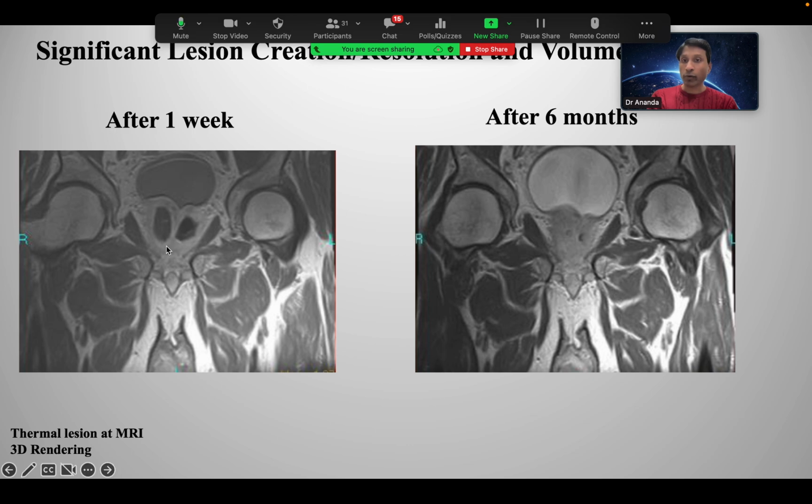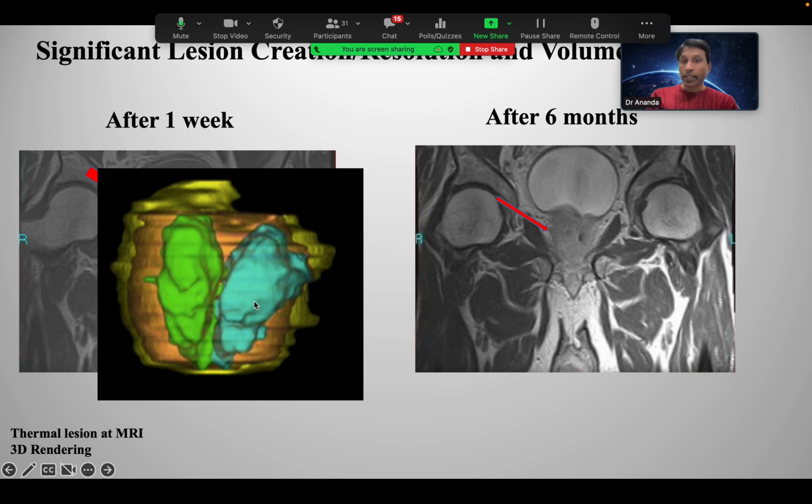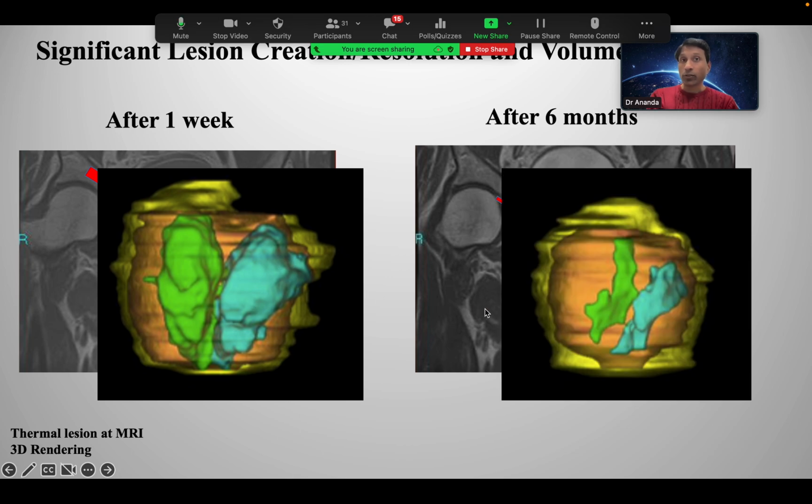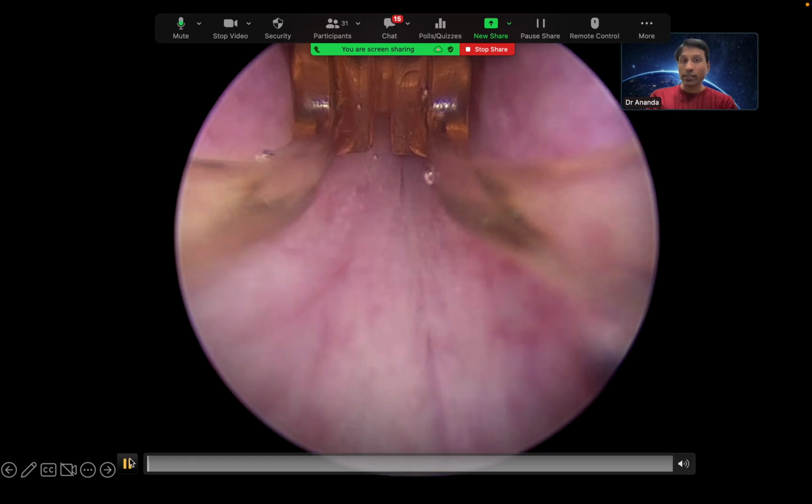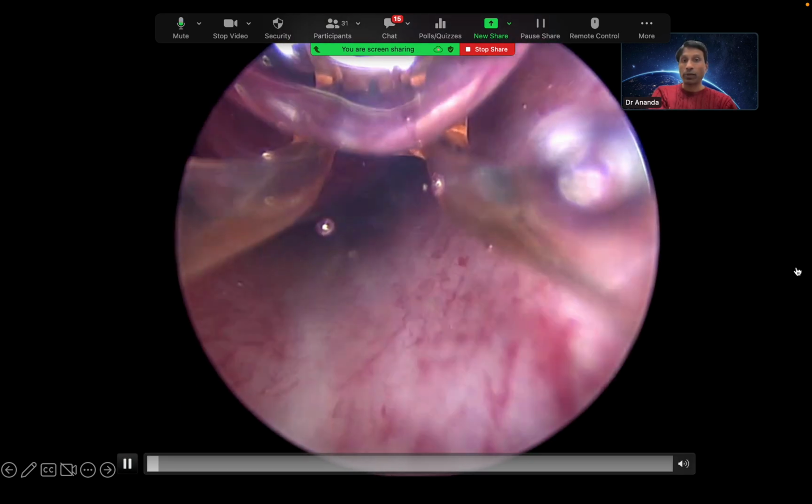And this is a 1 week MRI, which shows the transition zone is getting shrunk, and even after 6 months you can see the transition zone is almost disappeared. And this 3D reconstruction again shows that there is a good decrease in the transition zone volume. And in this picture you can see how the Rezum is placed.